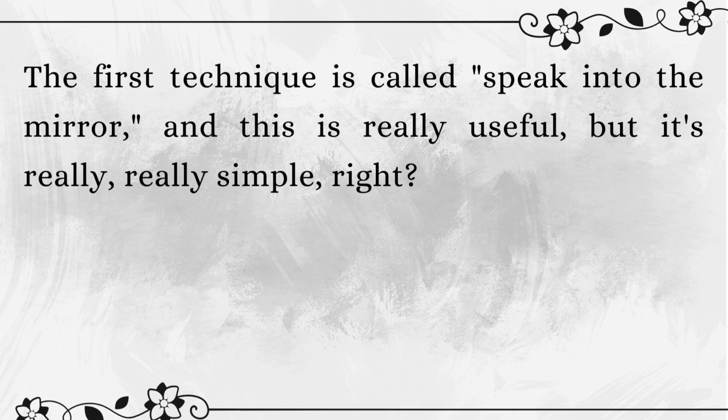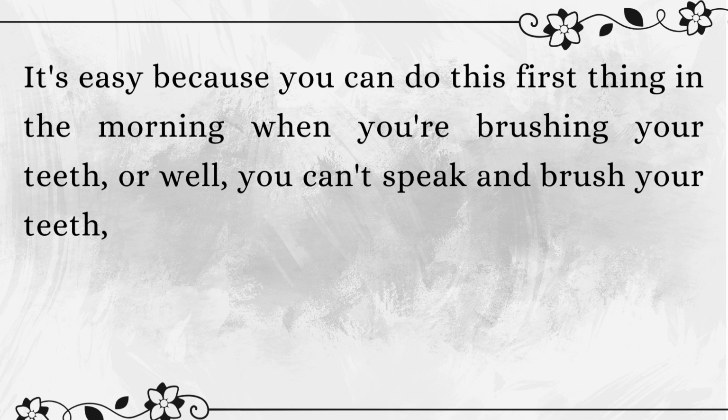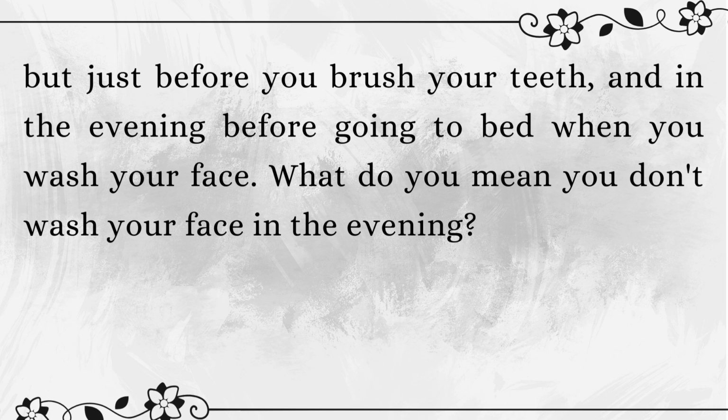The first technique is called speak into the mirror, and this is really useful, but it's really, really simple, right? It's easy because you can do this first thing in the morning when you're brushing your teeth, or well, you can't speak and brush your teeth, but just before you brush your teeth, and in the evening before going to bed when you wash your face.